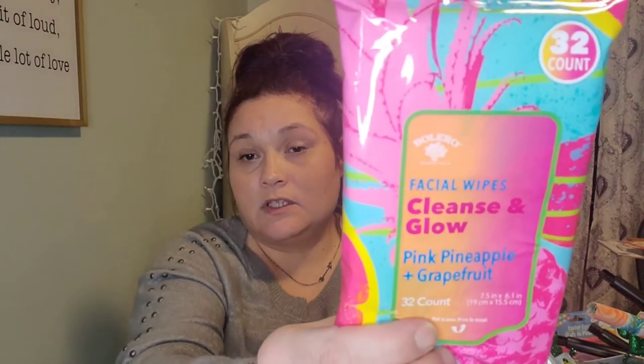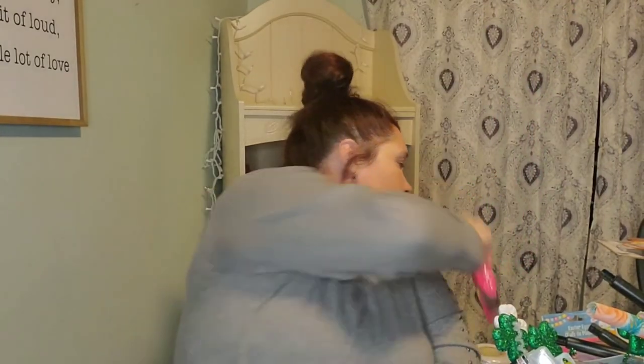One beauty item, which is the Bolero Facial Wipes Cleanse and Glow Pink Pineapple and Grapefruit. The ones I got before, yeah, they smell good. They were agave and something else. I gave them to Peyton because she liked the smell, but they smelled like vomit to me. But she liked them, so she got those, and I will keep these.